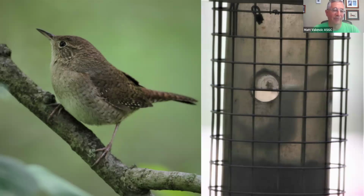And I talked to my wife. I said, how am I going to get rid of this thing? I don't want to hurt it. And she said, why don't you just fill up the bird feeder? So thank you, Patty, for solving the problem. Nobody was hurt, except probably the bird's feelings that it now had one less cavity.